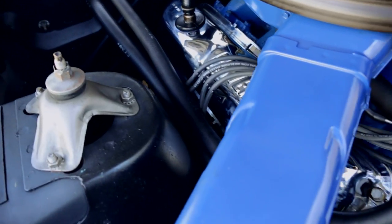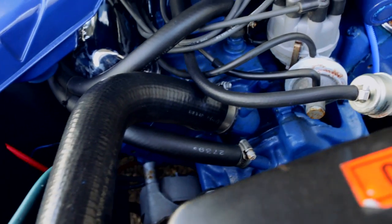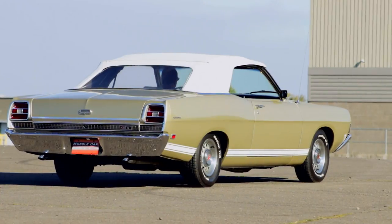But Ford kept their power rating from the start, and the 428 Cobra Jet in our Torino GT is rated at 335 when everybody knew it was probably closer to 400 than 335.